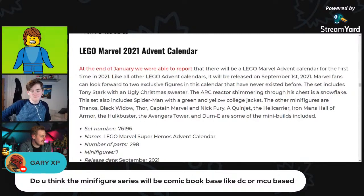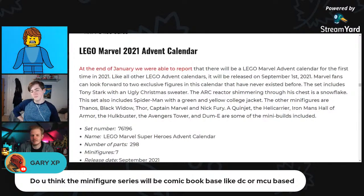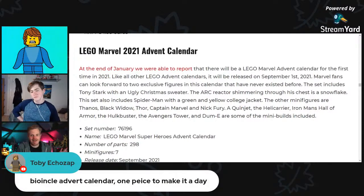But if you imagine they did the MCU, and it was more like WandaVision from the comics, and Vision from the comics, and you get the classic Wolverine in the yellow outfit. I think it would be really, really cool. Cyclops with the old visor. I think they could be pretty cool if they did comic versions.